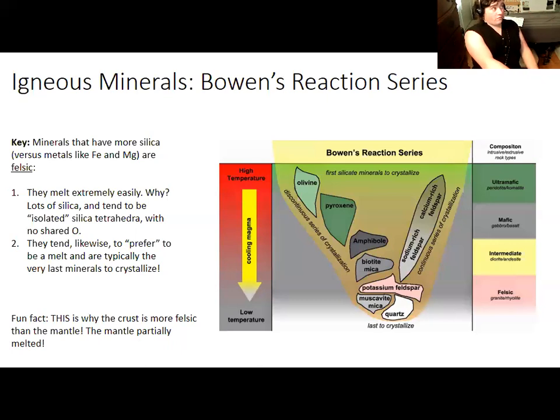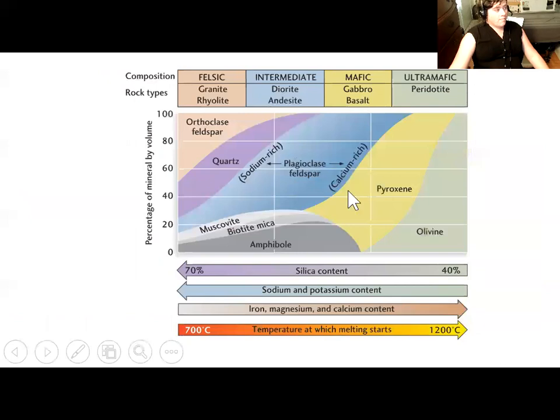And actually, this is the big reason why the continental crust, the crust we're walking on, is more felsic, because the crust originally formed from the solid mantle being partially melted. The mantle was melted, and the more felsic minerals melted more easily and formed a magma that rose to the surface and formed continental crust, which I think is really cool.